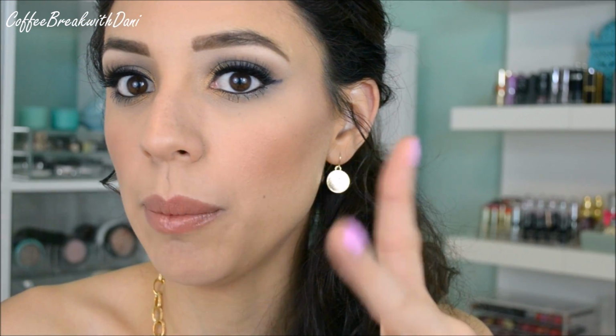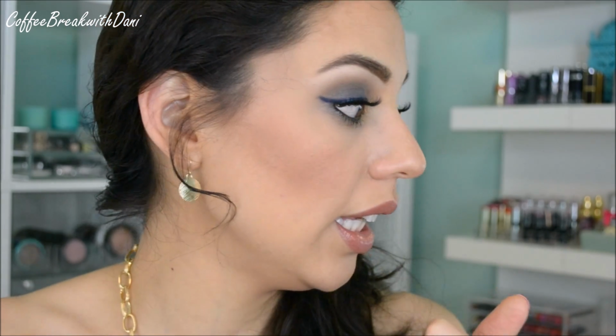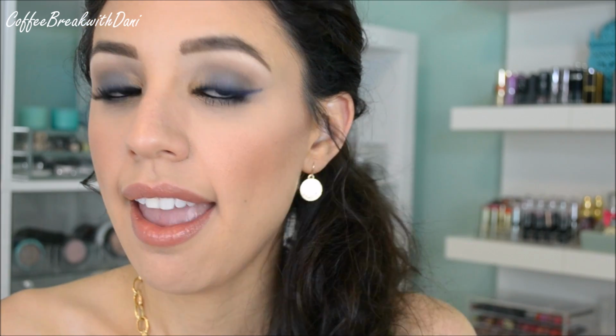I used 2 different brushes to do my contour today. I used the Real Techniques, let me show you. It's the Real Techniques Expert Face Brush, no, Multitask Brush. And I use this just to kind of apply it liberally. And then I also use the NARS Ita brush, which is the flat, kind of rectangular shaped brush. Just like the brushes that come in the Benefit box blushes. It's the same thing, you guys. Don't pay the $50 for that brush.